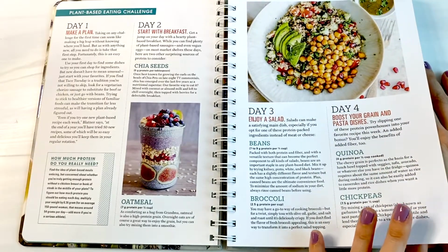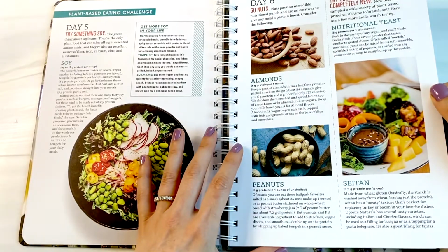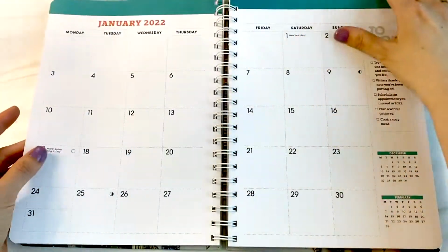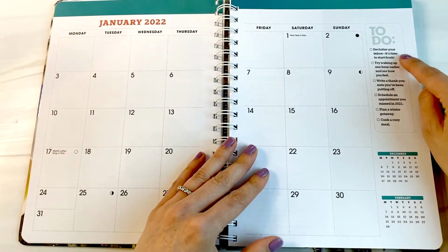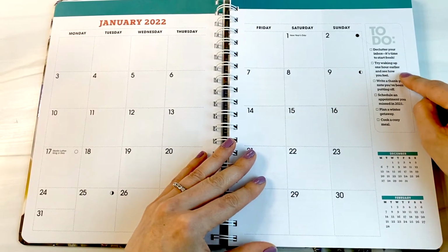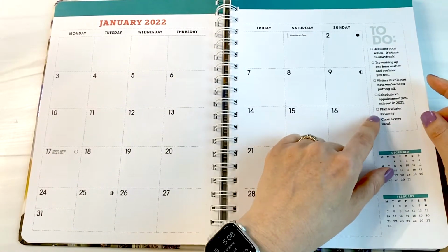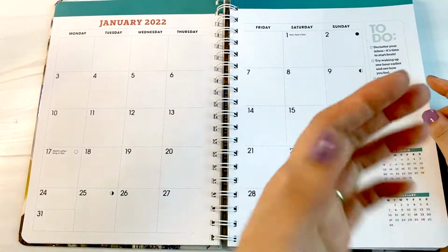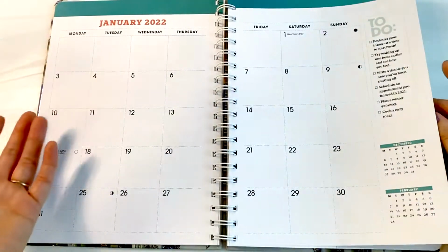Oh, so they want you to be vegetarian. Is it vegan or vegetarian? Let's see. Maybe it's vegan. Go nuts. Here we go. We have January 2-page spread. We have a to-do: declutter your inbox. Try waking up an hour earlier. Write a thank you note. Schedule an appointment you missed in 2021. I mean, how many appointments did I miss? Who even knows? Plan a winter getaway, cook a cozy meal.